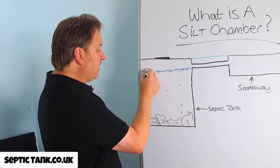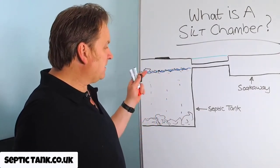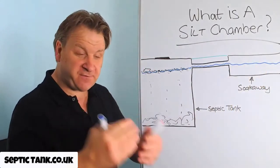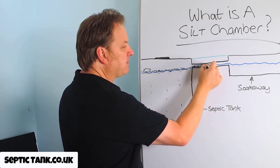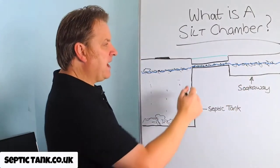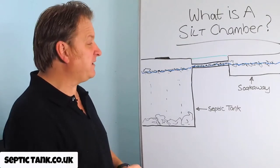So nappies, sanitary towels and baby wipes will all float on top of the wastewater. From there, as the wastewater leaves the septic tank and makes its way into the soakaway, because there's a flow, this debris will also leave the septic tank, make its way through the outlet pipe and end up in the soakaway. What happens in time is this debris builds up and it will block the soakaway, or block the pipe leading into the soakaway. So those are the pitfalls of having a septic tank.